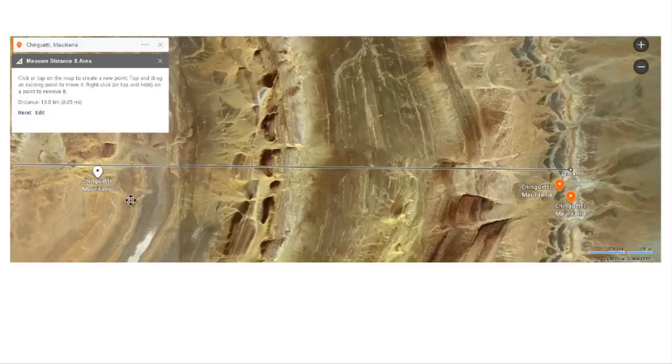By the way, how many rings out? This is the castle. So there's the first ring, the second ring is here, and this is actually the third ring, 13 kilometers away from the center.